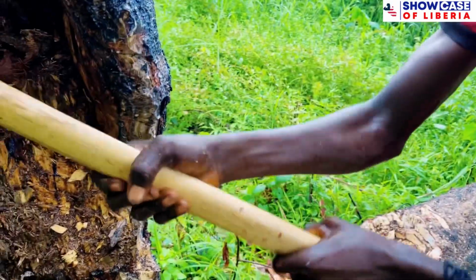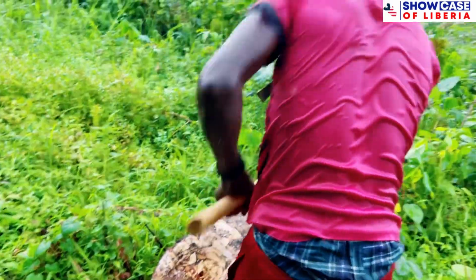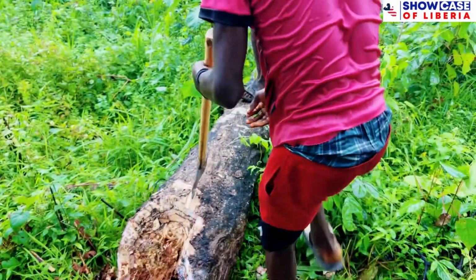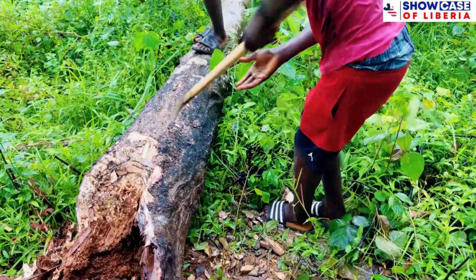So if you dig around, you find some. Only up on that side. Here? When you dig, yeah, you find some, or inside. So you keep going straight. So they pull out the whole tree, or they stop somewhere? Yeah, they stop somewhere, right? Oh, okay.